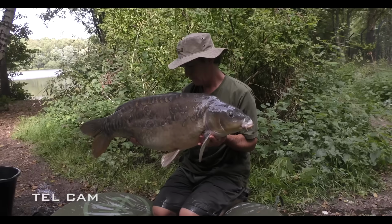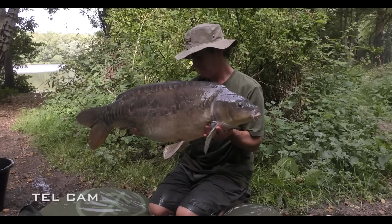In fact, it was that lively that while I was getting all the camera kit and the scales and net ready, Dad was holding the net and it broke the landing net pole. Seriously, the pole exploded, the fish almost climbed out of the net, and Dad jumped off the jetty to try and save it, but it actually broke the landing net pole. Not one of ours, you have to use the Frimley nets. But yeah, a 36 pounder, a nice scaly one.